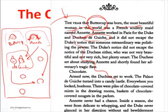And as we read, by the time we get to page 560 and a new name is mentioned, we can go back and look at our map and say, we know everybody in this book. Who's this new person? Are they important? That's what I mean by a character map.